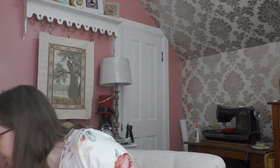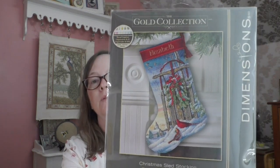Okay, so what else are we going to show you? Let's see. Well, let's show you this. This is the other stocking that I'm trying to get some good stitching time in on. And this is the Sled Stocking by Dimensions Gold Collection. That's what it will look like.